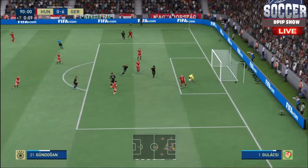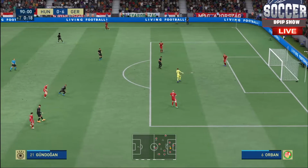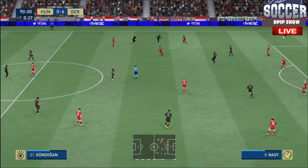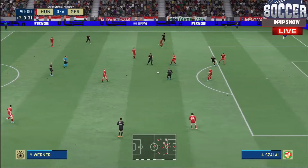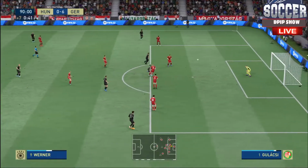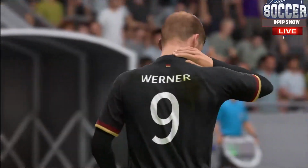He can't hold on to it. Well, the goalkeeper got there in the end. Well, his recovery is brilliant here. So athletic. Werner. Has a go, and just narrowly wide in the end.